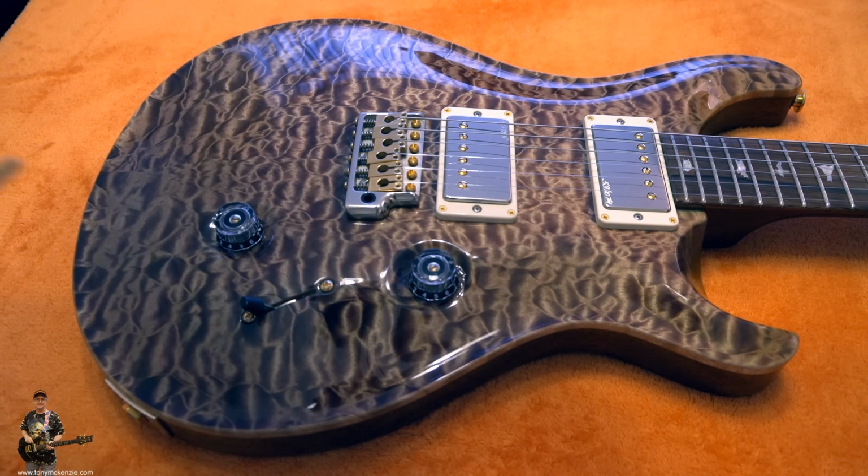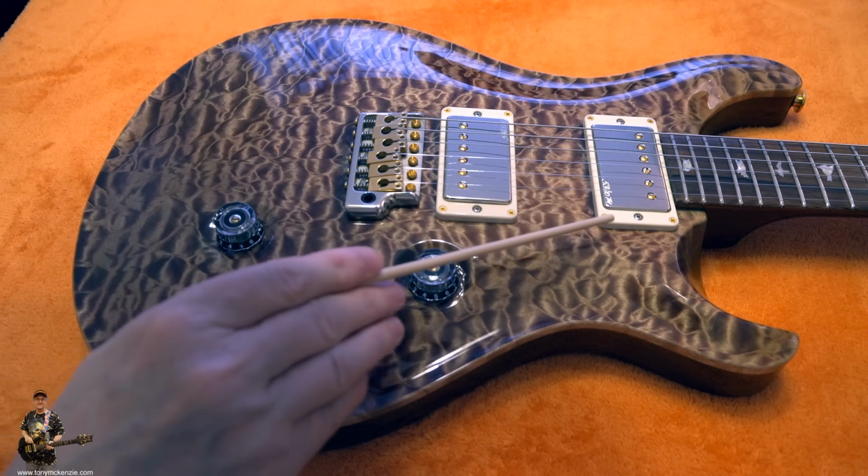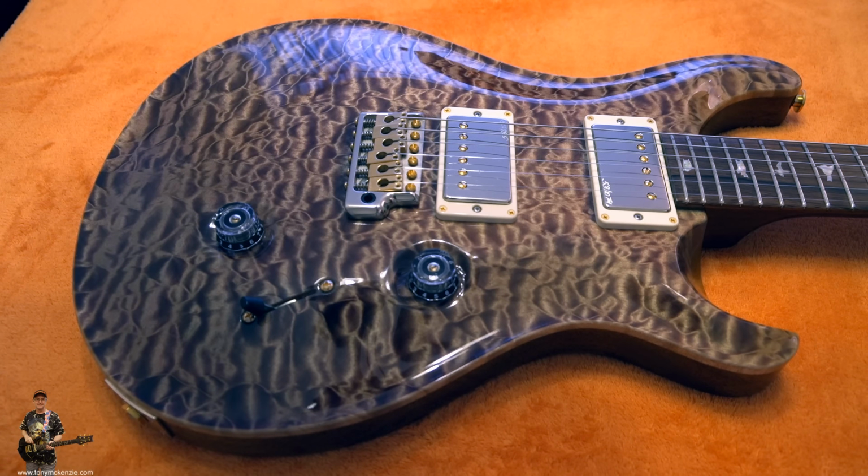Now then, the finish on the top here. It's a high gloss nitro, and you can tell, yeah, very nice, very high gloss. Now, looking at the pickups, I've got these white rings on it. I might change those for some wooden ones at some stage.